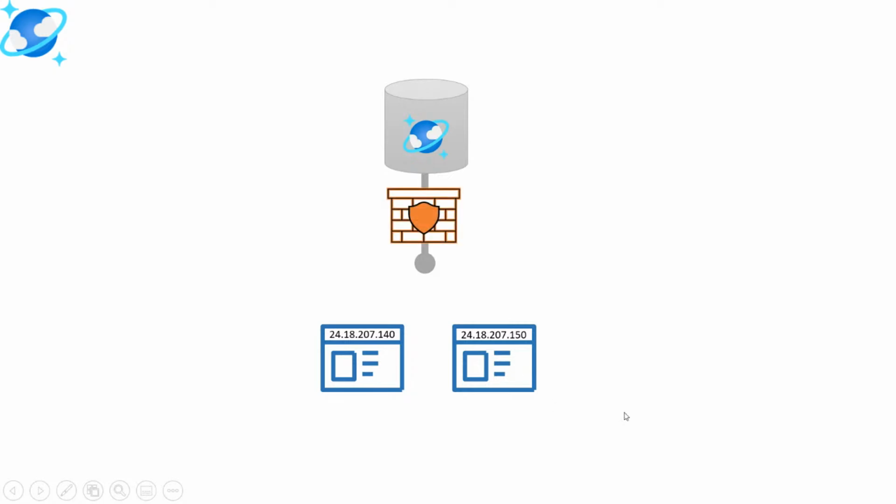Now, if you put that IP firewall, which is embedded in Cosmos DB, you can specify, for example, that only 24.18.207.140 is allowed. That client will still be able to issue requests, and those requests will be processed. Any other client will be blocked by the firewall, and this is an active blocking done at the Cosmos DB level.